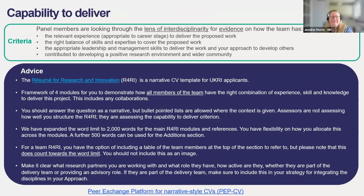Hello, so the fourth assessment criteria is capability to deliver. So this section is your opportunity to demonstrate why your team is the best people to lead, manage and deliver the proposed work. So this section should be formatted using the UKRI Resume for Research and Innovation, or R4RI for short, which is a narrative CV template used in all UKRI funding opportunities. It's a framework of 4 modules that have been designed to allow you to demonstrate a wider range of skills and experience of your team as a whole compared to traditional academic CVs.